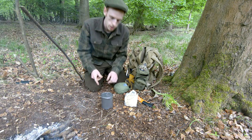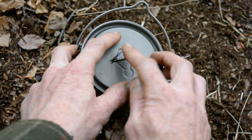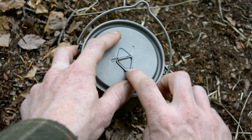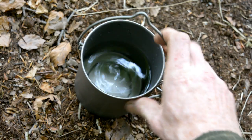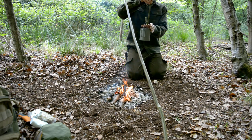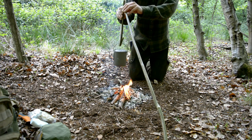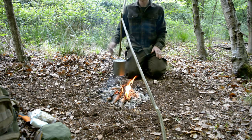Another nice feature on the lid is if you push it to the side, the top handle can't fall down. Really clever. And just makes a difference for when you're trying to fiddle with getting that off. Just support it on its way down. You don't want to lose your water.